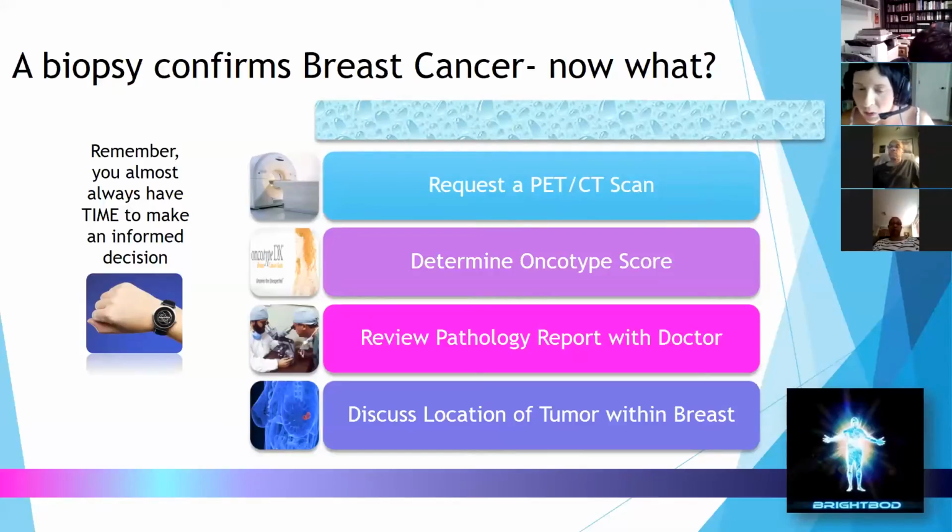Among the most important things to remember as you go through this type of procedure and this horrible news is you have time. You have time to make a decision. You don't have to get it out tomorrow. You don't have to get it out next week. It has been growing for a long time to get to a point where it's actually palpable, or able to be felt. In my case, the tumor was growing for 10 years before it was the size of a peanut, so 1.7 centimeters, large enough for me to feel.